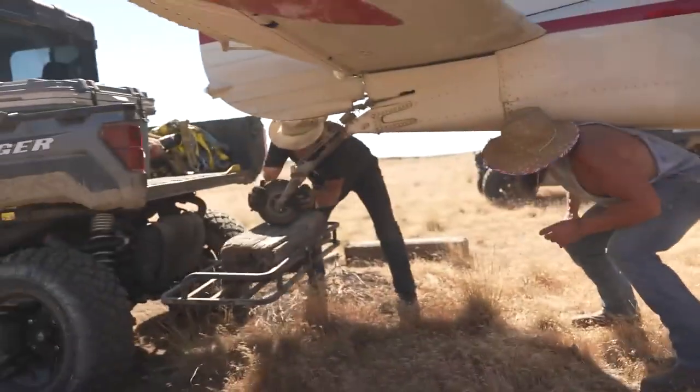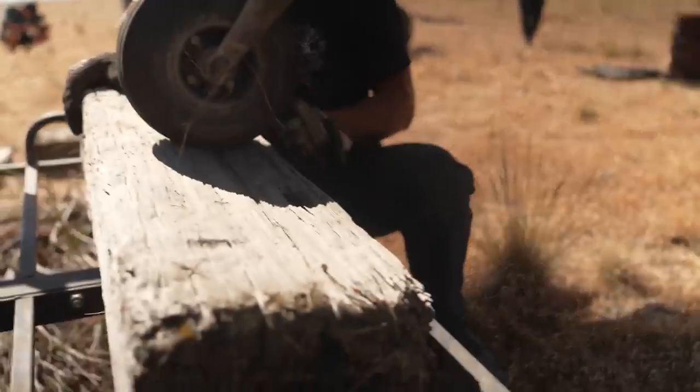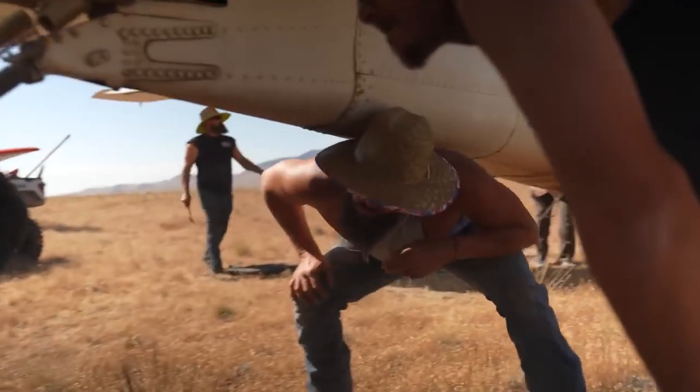Why don't we? I'm gonna lift it again. Take those two and run them long ways, and give me just a little slot for the wheel to sit in. I'll just give you a little bit of a crack. Okay. I'll leave that one for Bud to rotate.